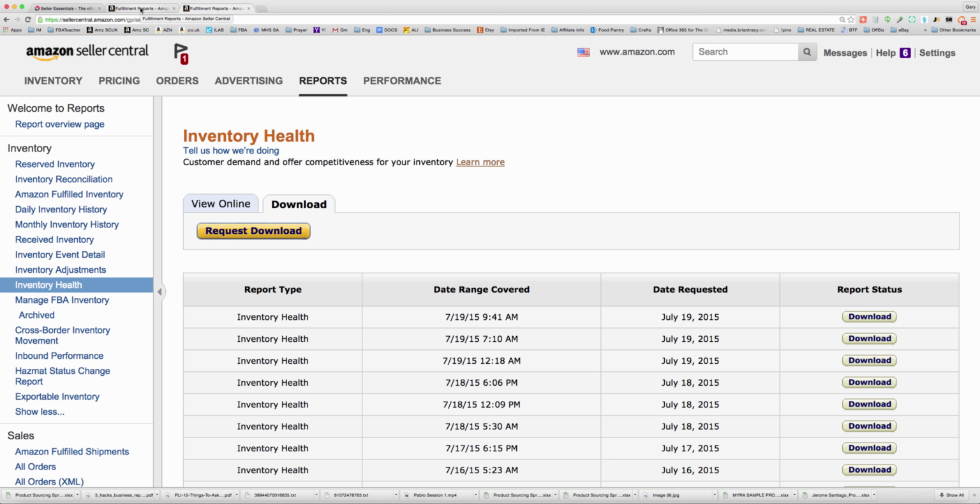Hopefully this is helpful to you and helps you avoid those big fees. If you're just starting out, you're probably not going to have much inventory that's subject to those fees, but if you've been selling for at least 6 months, you probably have some inventory that you need to check out and do something with. So hopefully this has helped you.